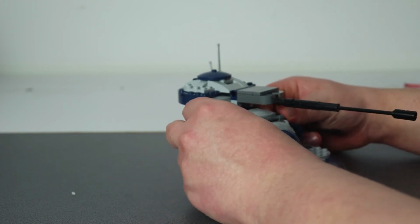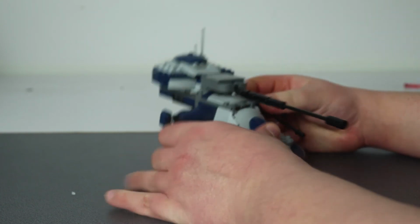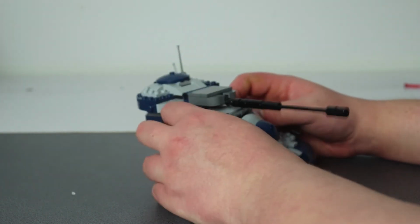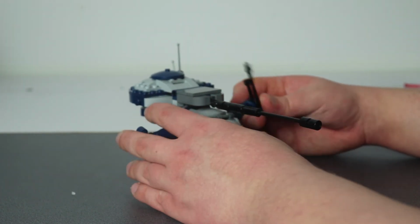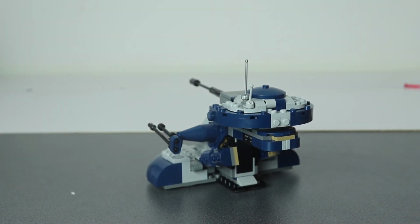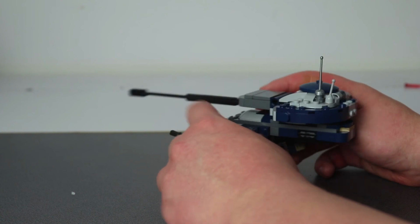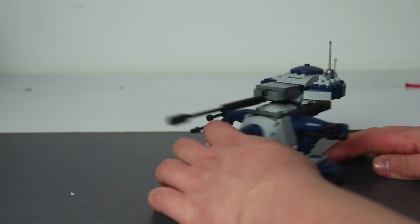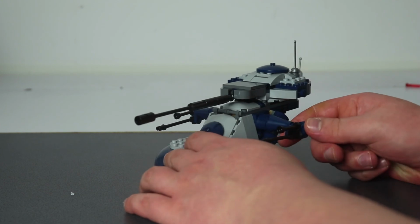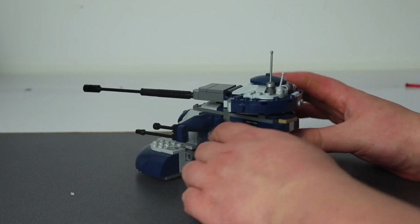So yeah, be careful with this. If you want to pose with those cannon builds, be careful of the possibility of the gun overload. So yeah. At least it has more possibility, but no. The back has a little bit of possibility.